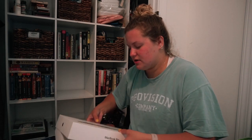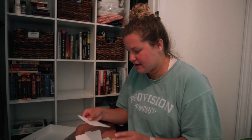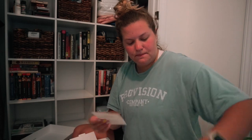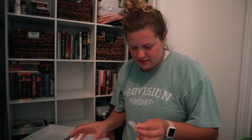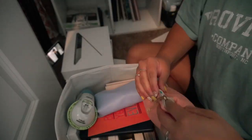And then let's see, is there anything in here? Also, information for the MacBook. More Apple stickers, just to prove how ginormous those other ones are. Here's the ones that came in my iPad, and here's the ones that came in my phone. I mean, in my computer. I'm just gonna put one on top of the other. I still have to go through this bin right here. Wish me luck.